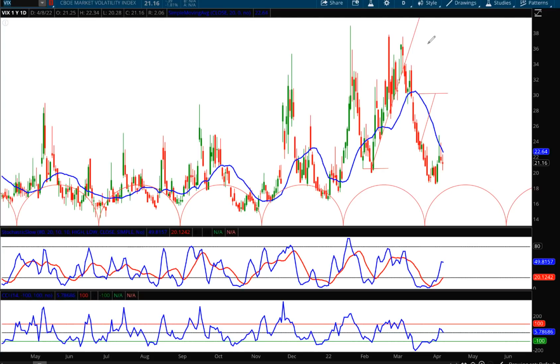Now, again, for your option traders, when the VIX is trading below $22 here, this is a great time to be putting on diagonal calendar spreads. And again, you can follow along with my trade alerts if you're interested in learning how to leg into those and how to manage those and how to manage risk on those as well. So that is something I want to point out.